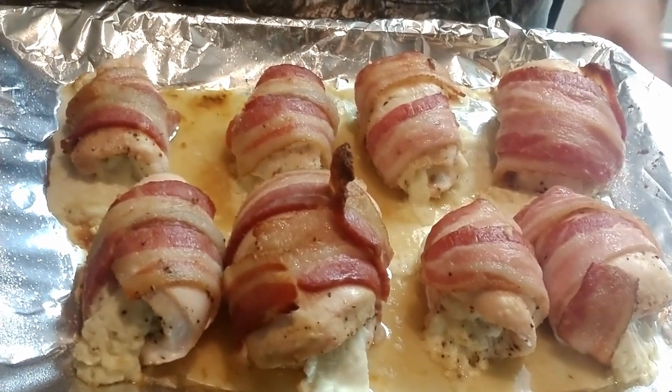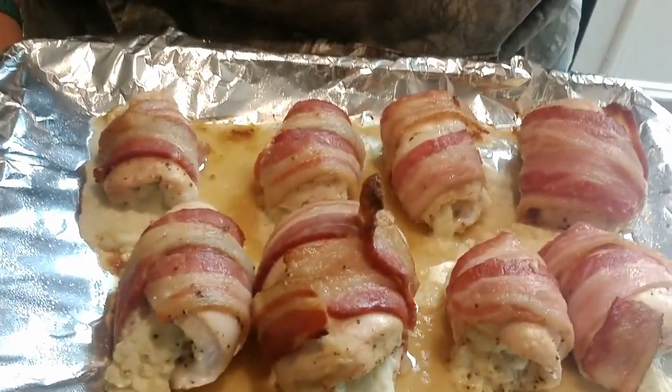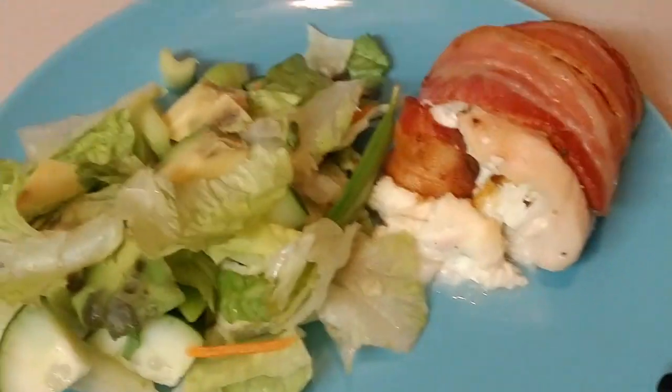So let me go ahead and plate these, guys, and that way I can show you what it looks like also with the salad. So this is it right here, guys. You can see we have the salad.